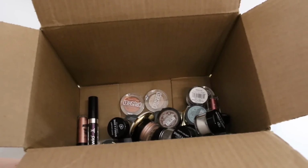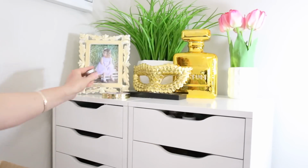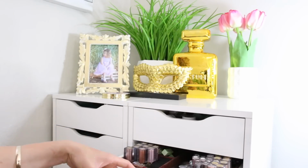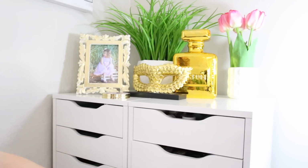And the other two that I had up on the thing up here, these are more L'Oreal Infallibles that should go back in the drawer. Oh, you know what? I can move some of these shadows down into this drawer since there's more space.